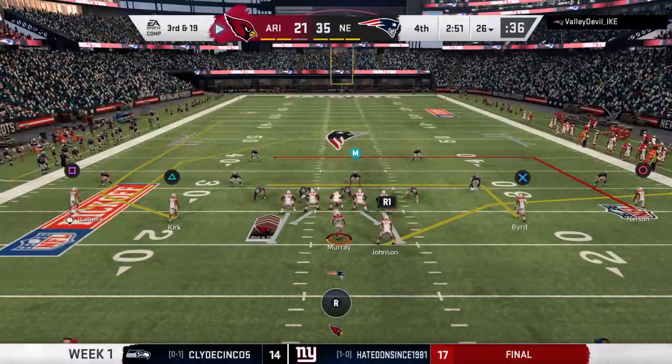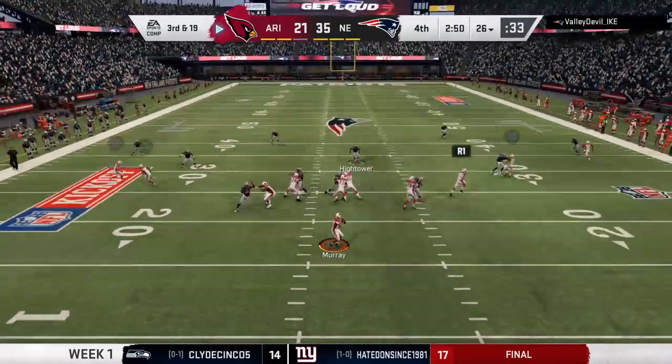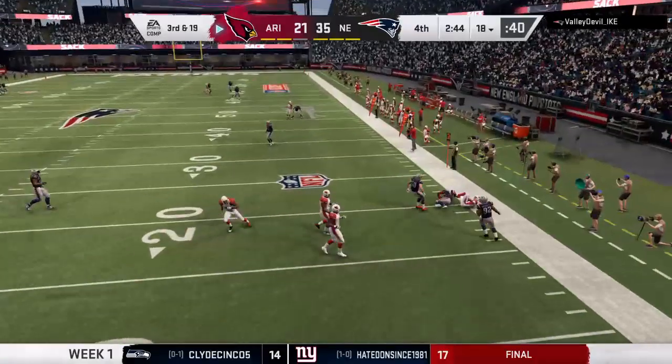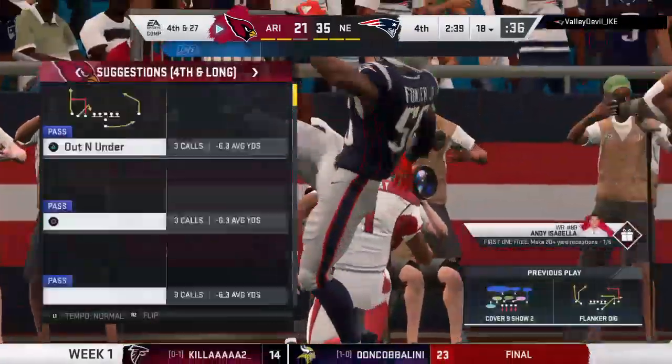Now that last sack puts Murray and the Cards in a tough spot. 3rd and long. Murray with a 3rd and long. Flush to his right. And he's going to go down again. Credit that sack to Dante Fowler Jr.